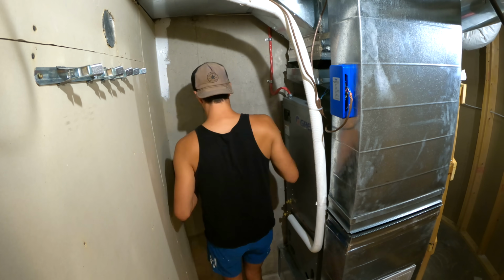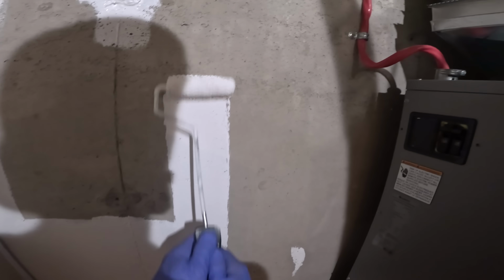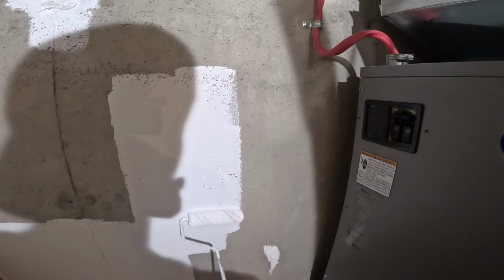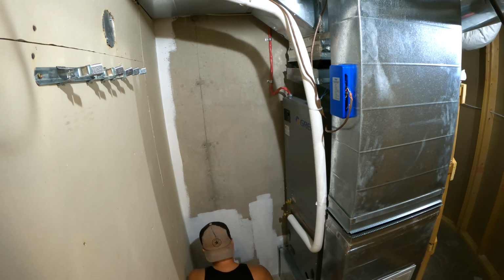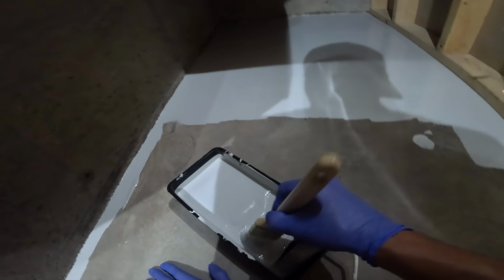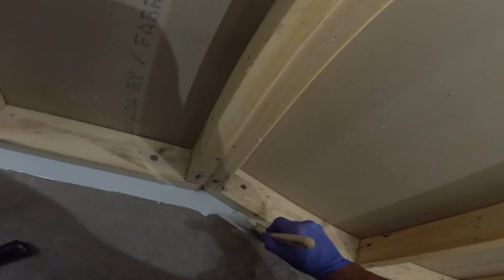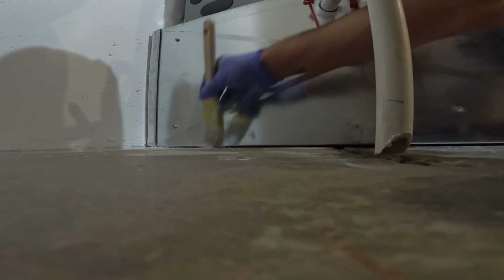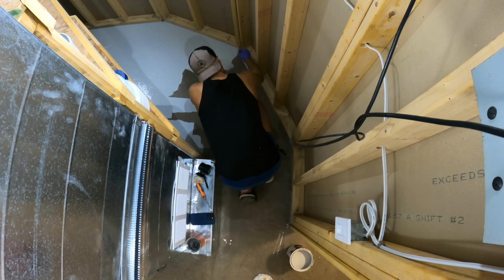This is the only exposed concrete wall in the room. We thought of finishing it with drywall, but honestly, it just doesn't make economic sense when a quick coat of paint can really brighten things up. Plus, it will seal the concrete. Speaking of sealing the concrete, a coat of paint on concrete floors goes a long way in keeping the dust and dirt down. The most time-consuming part of this project was cutting in around all the nooks and crannies, which was actually kind of fun. I got to practice my freehand cutting in skills. Look out, Bob Ross.